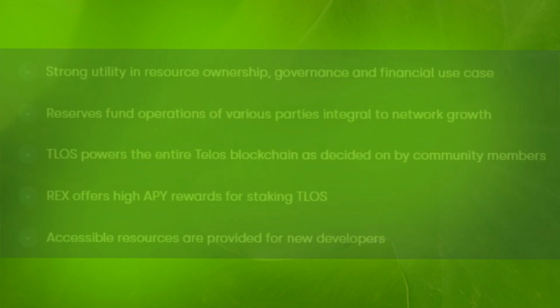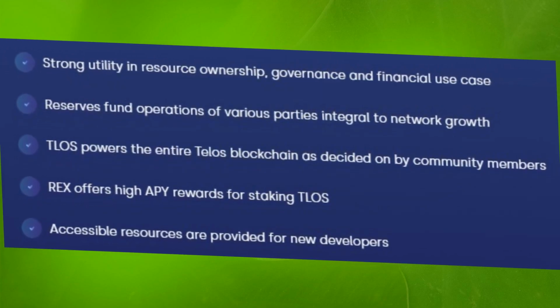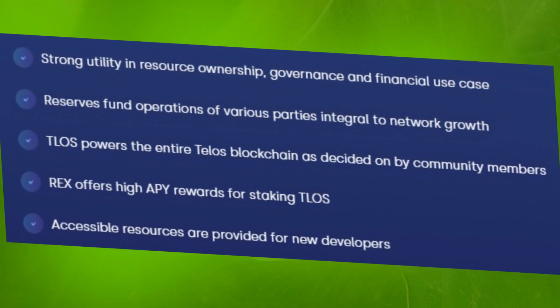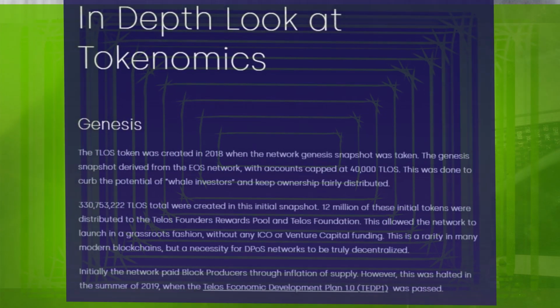They also offer strong utility and resource ownership, governance, and financial use case. Telos powers the entire Telos blockchain. Rex offers high APY rewards for staking Telos, and also accessible resources are provided for new developers. Now it's important to know the origins and the links to the known projects in the crypto space, and Telos had links to EOS if you happen to remember them.